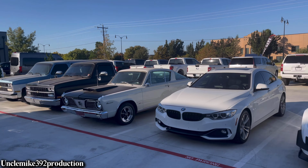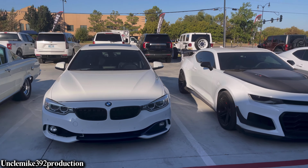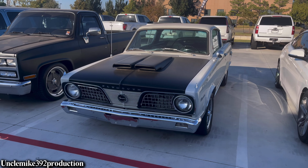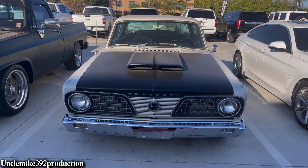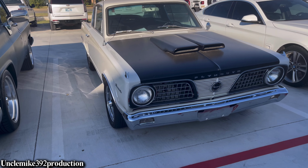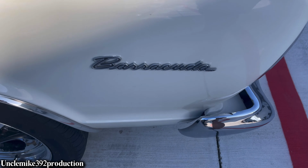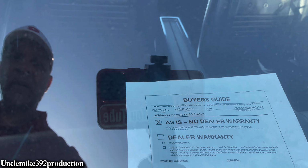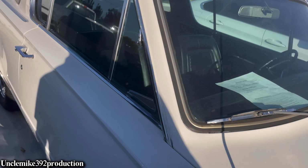Here's that Barracuda right here I was telling you about. It's nice. Here, let me get this BMW. I don't want to forget about the BMW. This is a beautiful Barracuda, man. Let's see what year this is. Check it out. It says Barracuda. I like that. So, yeah, it is. Plymouth Barracuda, 1966. That is nice, man. Look at that scoop on there. That's nice. Let's walk around this one.